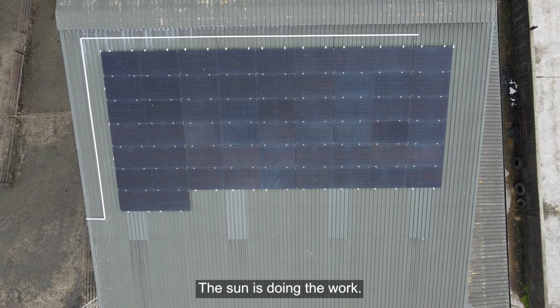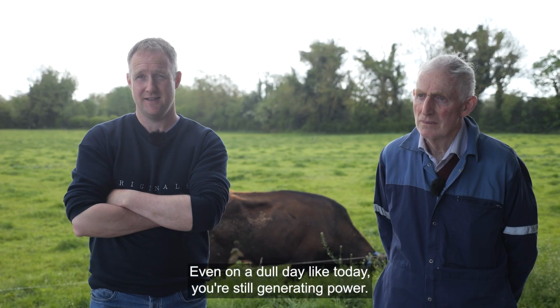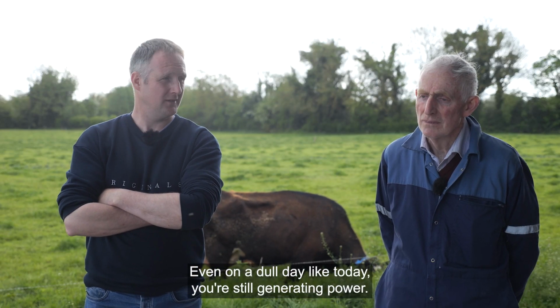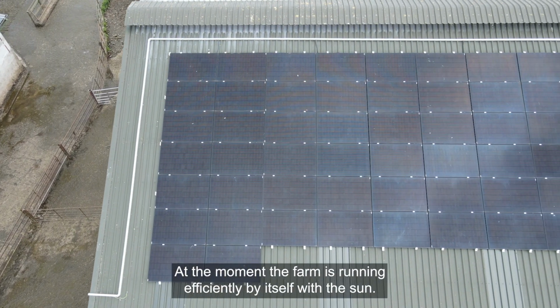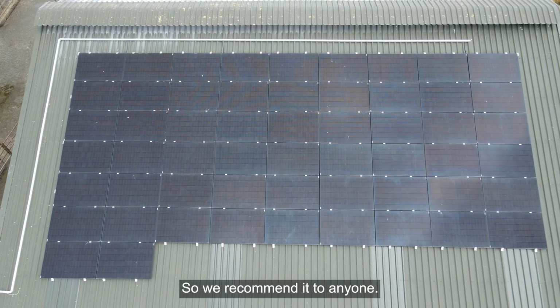The sun is doing the work. Even on a dull day like today, you're still generating power. At the moment, the farm is running efficiently by itself with the sun. So I recommend it to anyone.